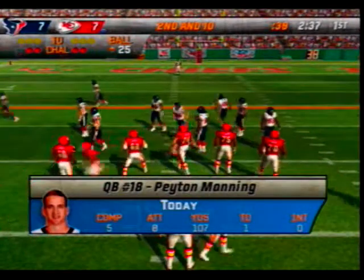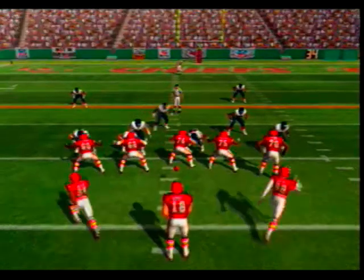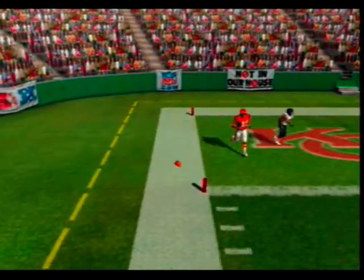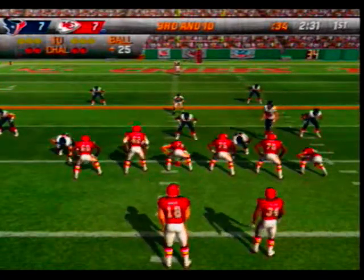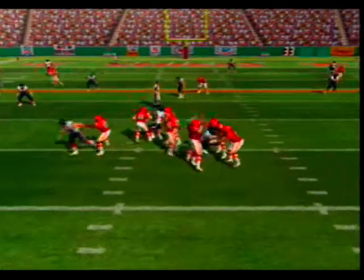I like to hurry up here. It's a change of pace, and it's a way to get the defense uncomfortable. Dropping back. Closing in. Launches it deep to the left. Ooh, nearly picked off. Oh, man, he had it in the end zone, but dropped it. That's the second worst thing that can happen to a defender, to drop one like that. The absolute worst thing is to have your man beat you for six.